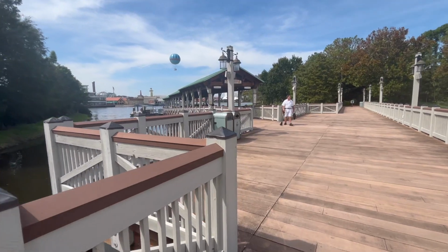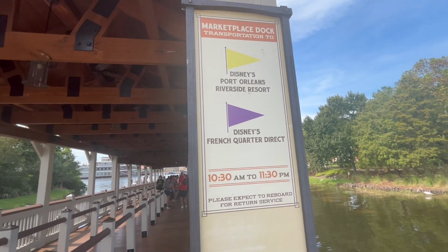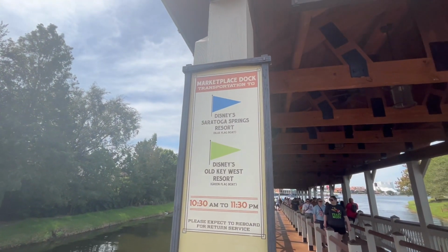But this is where you dock. So obviously this is where it gets crucial, right? You have to decide where to go, whether you're gonna go to any of these two resorts or you're gonna go over here. So you gotta be very careful what you select.